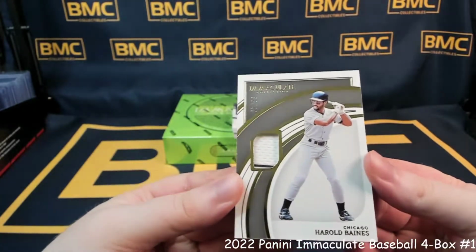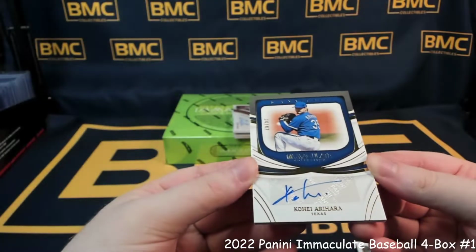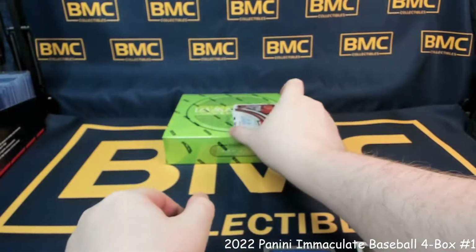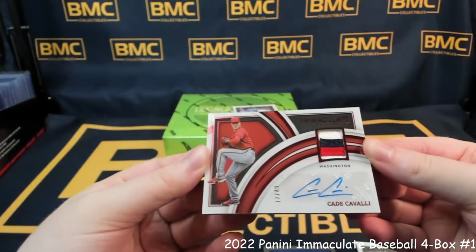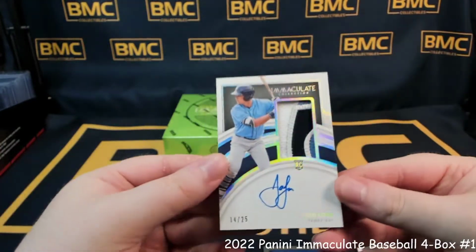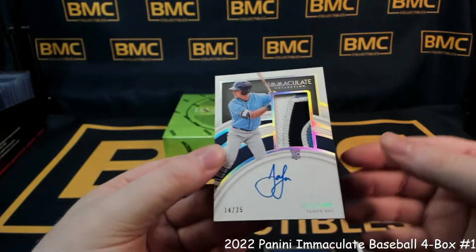Harold Baines for the White Sox, 38 out of 49. For the Rangers, 34 out of 42. Kohei Arihara. Cade Cavalli, that is a red, 17 out of 49. Patch auto. Tricolor. That is a big patch. Josh Lowe, 14 out of 25. On card rookie. That is a sick patch. Going to Tampa.